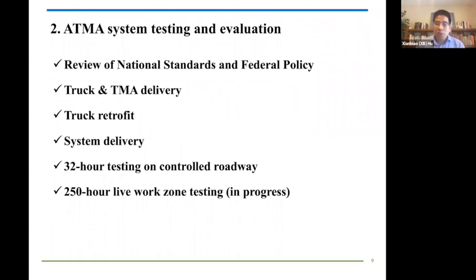After that, Missouri DOT purchased the trucks, the TMA, and the other software, and delivered them to the hardware vendor. The vendor retrofitted the truck and delivered the system back to Missouri DOT. After that, our job was to help Missouri DOT test this technology. This testing includes two components. The first component is 32-hour testing on a controlled roadway, meaning a roadway with zero or very limited traffic volume. The purpose is to make sure that each component of this technology works as expected. The second part is 250-hour live work zone testing, meaning we really put this vehicle out there and do the maintenance work for a consecutive 250 hours.